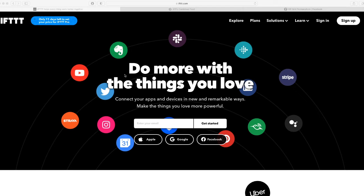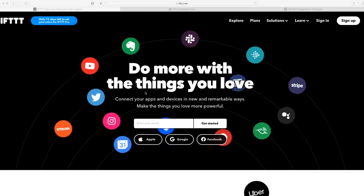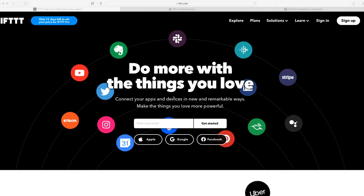So this is a free service. It does have a more expensive plan, but for us, we can just start using the free version of it. It's called IFTTT. That stands for if this then that, and that's what the service does. It lets you say if something happens on Pinterest or my blog or Facebook or YouTube, then do something on one of these other sites, which for us is probably going to be posting it on one of the other sites.